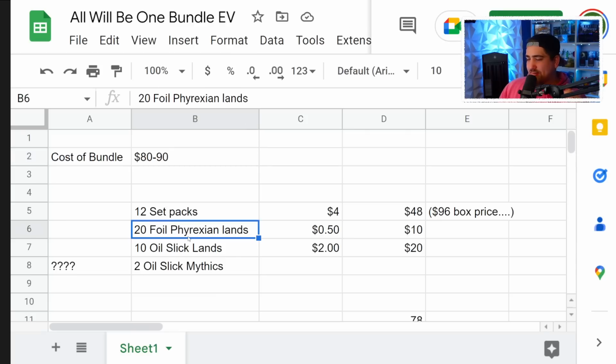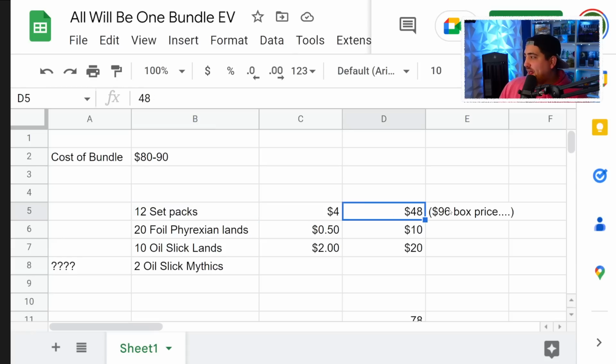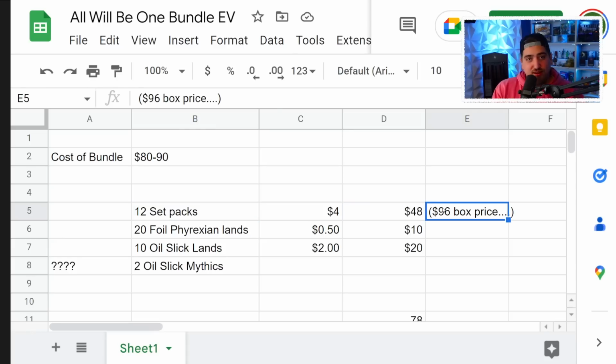I'm gonna have them. I'm saving mine for locals, and then if I have extra, I'll put them up on my website. But so at 12 set packs, and I'm being very, very conservative with my estimate of the value of these boxes on release. But if you were to buy set booster boxes for $96, which is incredibly low. I do not see set boxes getting down to $96. That's pretty close to cost, if it's not under cost for stores.